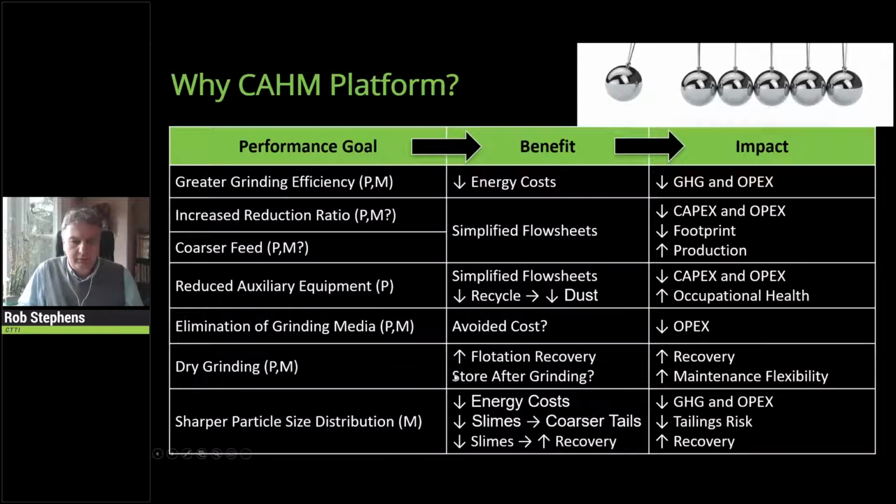The last 2 goals provide some interesting benefits. Test work by others suggests that dry grinding can give up to a 2% flotation recovery improvement, while we expect a sharper particle size distribution from the Monoroll to result in several benefits and associated positive outputs or impacts.